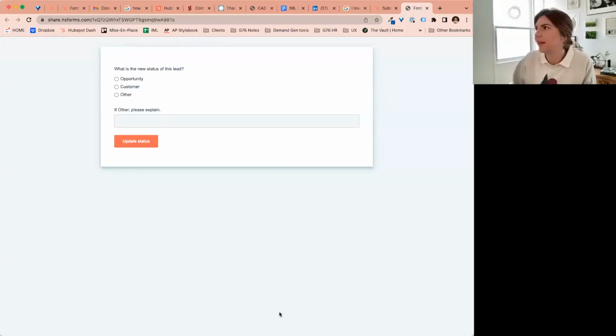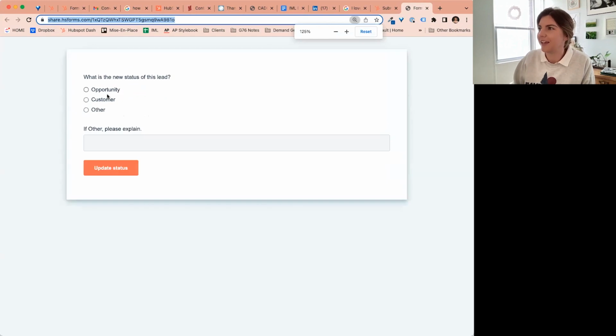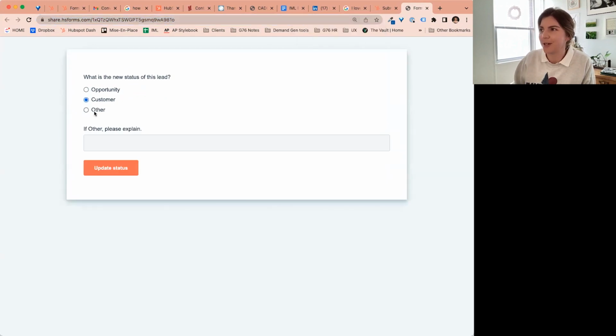So Katie asked in the chat too, just about an example of that, like an internal, here's a button, click this button, sales, to update the lead information. I just want to show you really quick, this is how simple your form can be. And you don't have to put it on a web page. You don't have to do anything like that. This can be embedded in an email. This is a HubSpot form. And it's literally just a little, are they an opportunity, customer, or other? If they're other, explain.